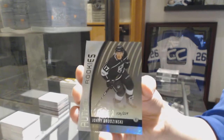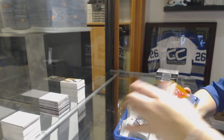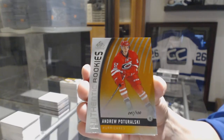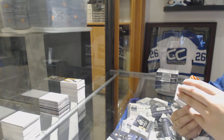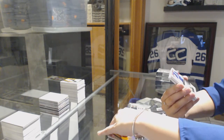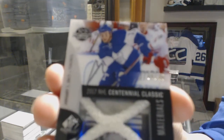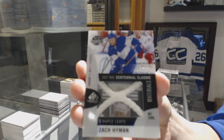Rookie rainbow number to 224 for the Kings, Johnny Brodzinski. We're working on it. It's brewing, Papa Giorgio. Orange rookie number to 100 for the Carolina Hurricanes, Andrew Podorowski. We've got a Centennial Classic Materials net cord number to 35 for the Toronto Maple Leafs, Zach Hyman.